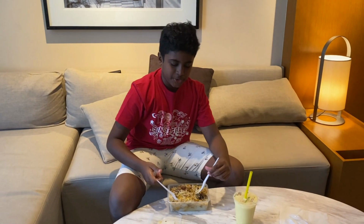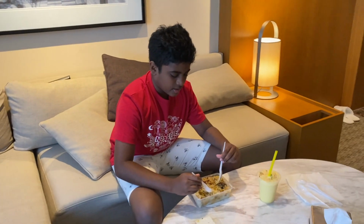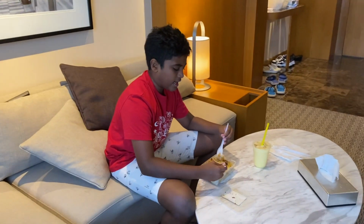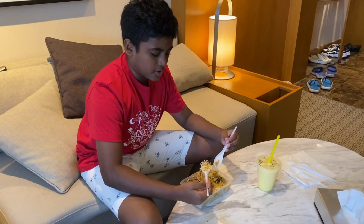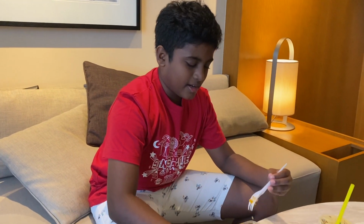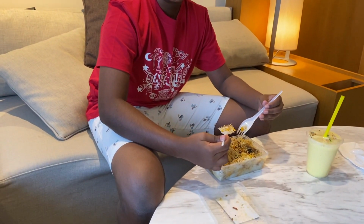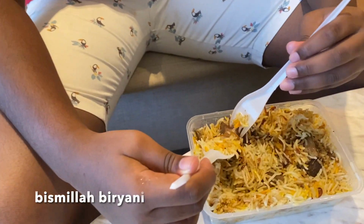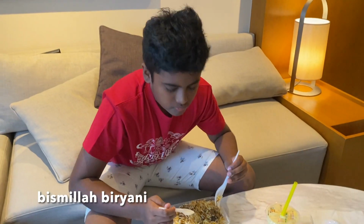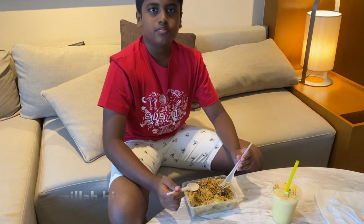So guys, day two, we're eating food. We're eating lunch. We ordered lunch from outside, as I said earlier. So we're just going to be finishing lunch. We're going to be watching a movie. And then we might be heading out to the pool, swimming. So this is the food from Bismillah Biryani. We ordered mutton biryani. So I'm going to be eating that.